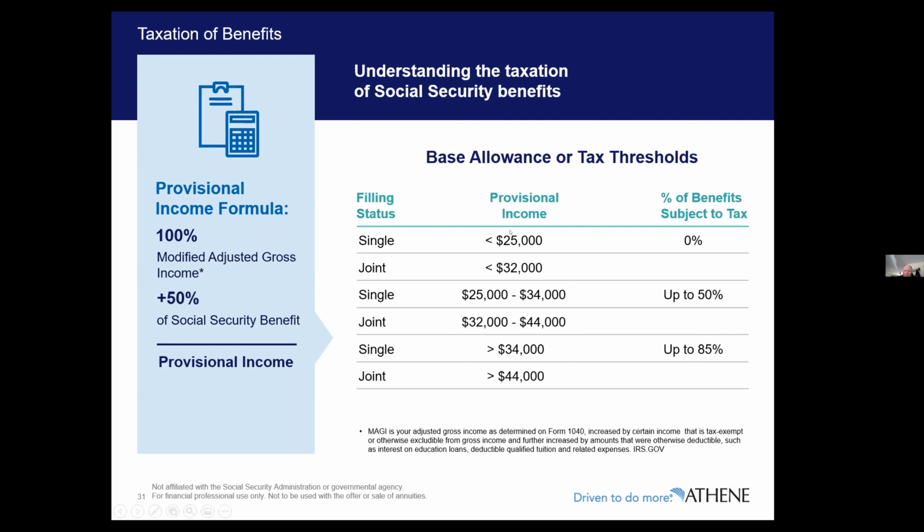So where most of the misunderstanding around Social Security taxation begins, in my opinion, is these thresholds. Most people are aware that if they file jointly and have more than $32,000 of Social Security income, that's the number they think they're looking at. This number is, in their minds, related to Social Security income. Then 50% of their benefits are taxed. Now people say, if I have more than $44,000 of Social Security income, then 85% of my benefit is taxed. So where's the misunderstanding?